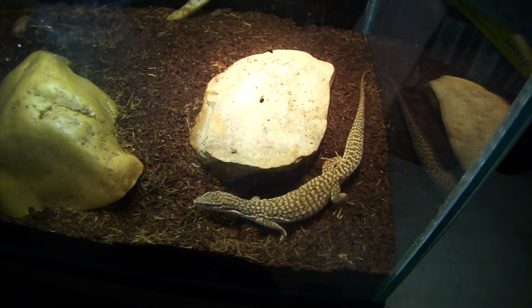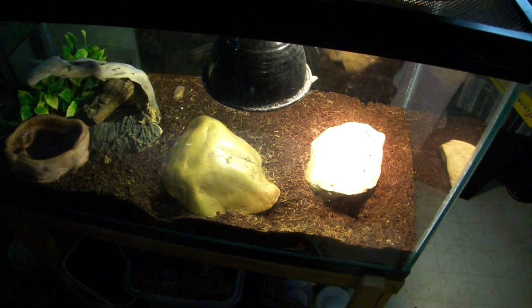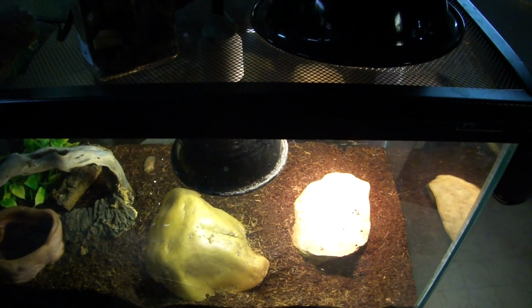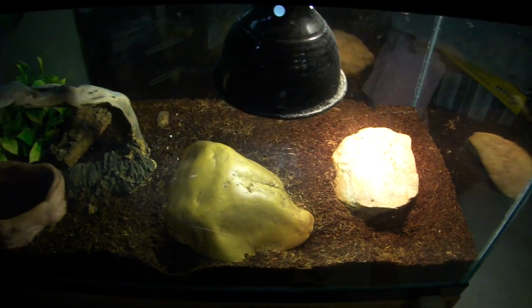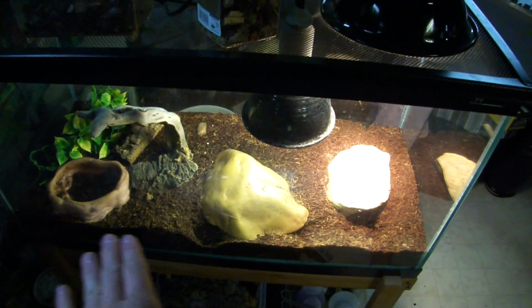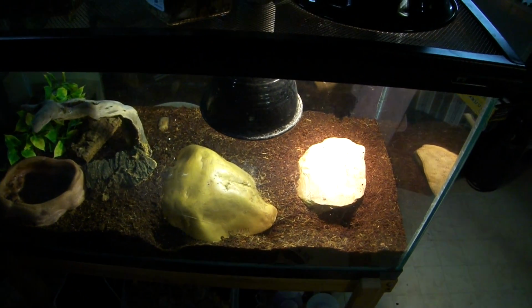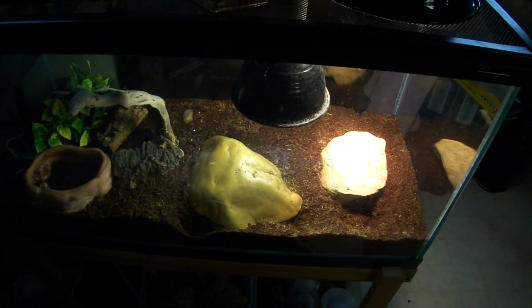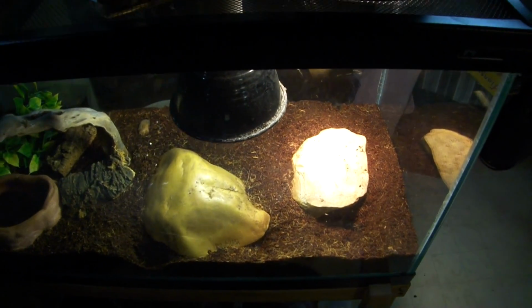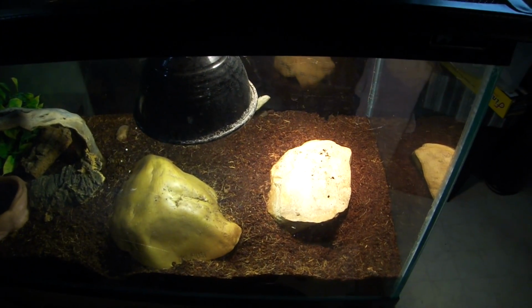These guys love to burrow. So these guys were set up in a setup that was not proper. They were in this cage, but it just was not a proper setup for them. They were put on newspaper or paper towel, and they just had a couple hides in here. So when I got them, they had stuck shed. They were just not really doing that well. They didn't have heat for I don't know how long.